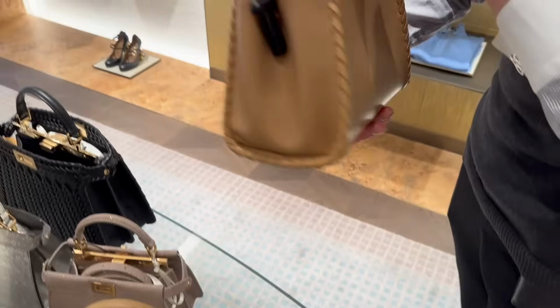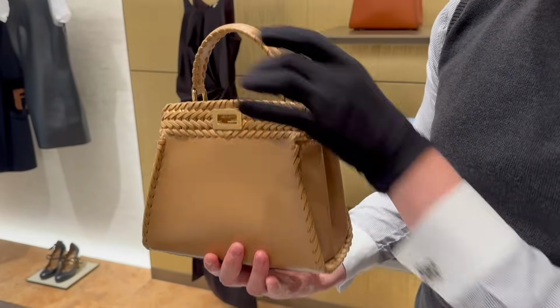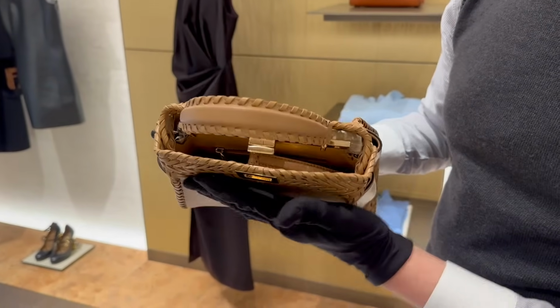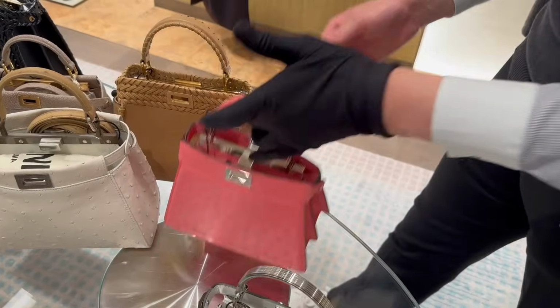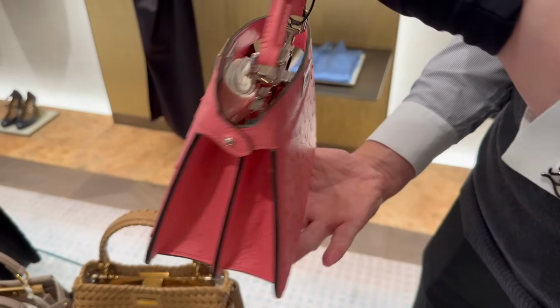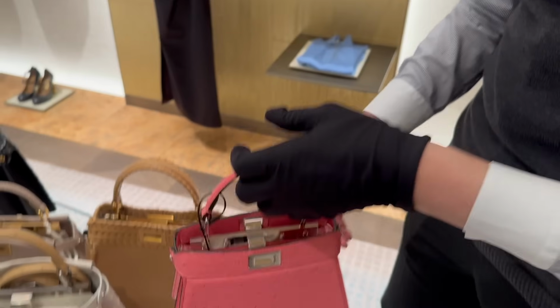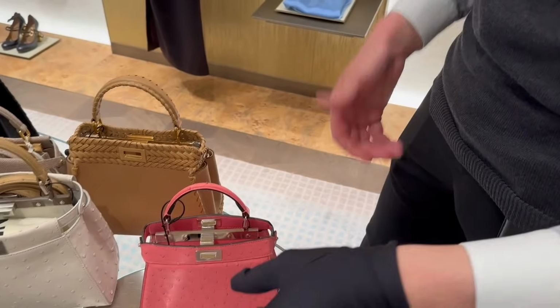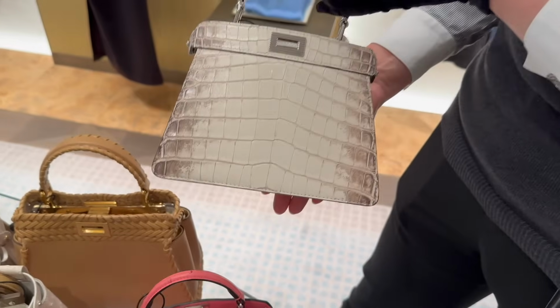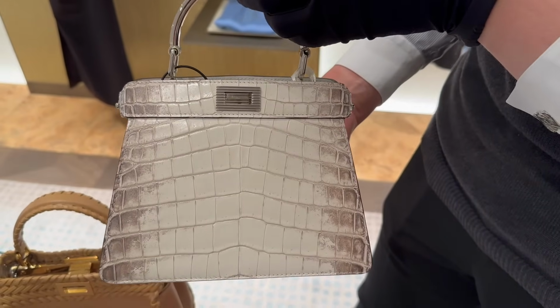Then I also have a Peekaboo Iconic with some stitching detailing on the edges. Also the handle is very nice. That color is gorgeous. Then I have another Petite Peekaboo in this gorgeous ostrich in this pink color with silver hardware. Pretty. And of course the queen. Oh no, this for Mel in Melbourne queen. Wow. We have the Petite in the natural shaded crocodile.